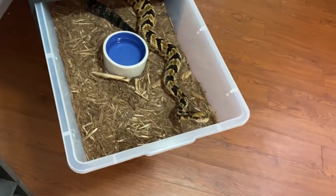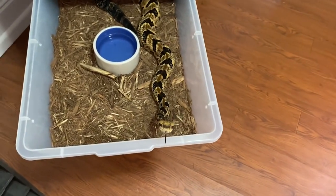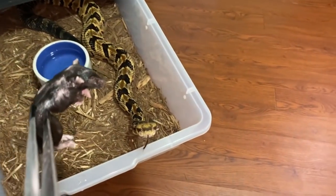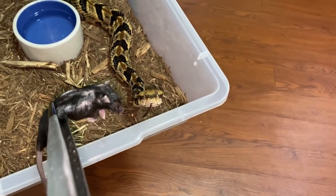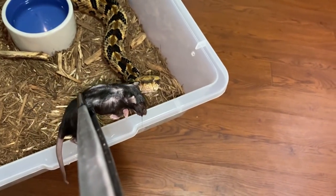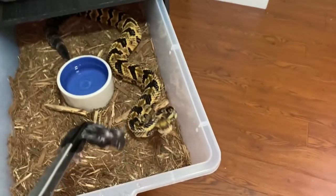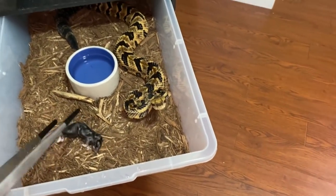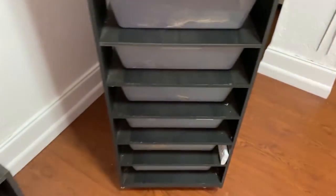Now the question is, do we feed some more rattlesnakes and save the cobras for last? Yes. All right, so moving along, we got Bellatrix right here, my happy little food aggressive girl. Do you want it? Look at that tongue, so crazy. Oh, I might have jumped on that one. All right, I'm going to close that up. Goodbye, Bellatrix.